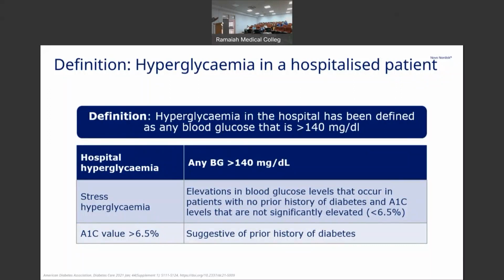So I'm sure you know what stress-induced hyperglycemia is. Does anybody want to volunteer? Hyperglycemia only during that episode. Before and after is normal. So how do we confirm that? What will happen if you do HbA1c in this situation? It will be normal in stress-induced hyperglycemia.